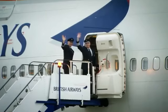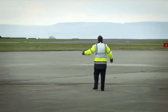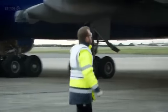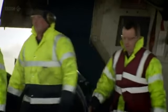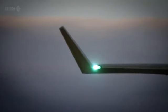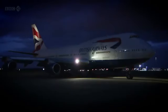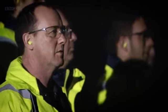After 5 weeks, over 30,000 working hours, and 12,000 separate jobs, Victor Xray is ready once again to take to the skies. And for the engineering team, who have painstakingly stripped the aircraft down and built it back up again, there's the satisfaction of knowing it works.